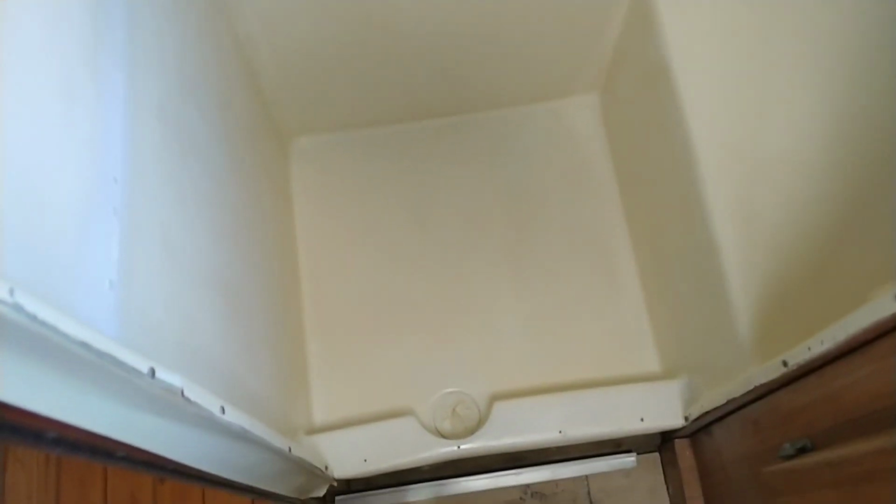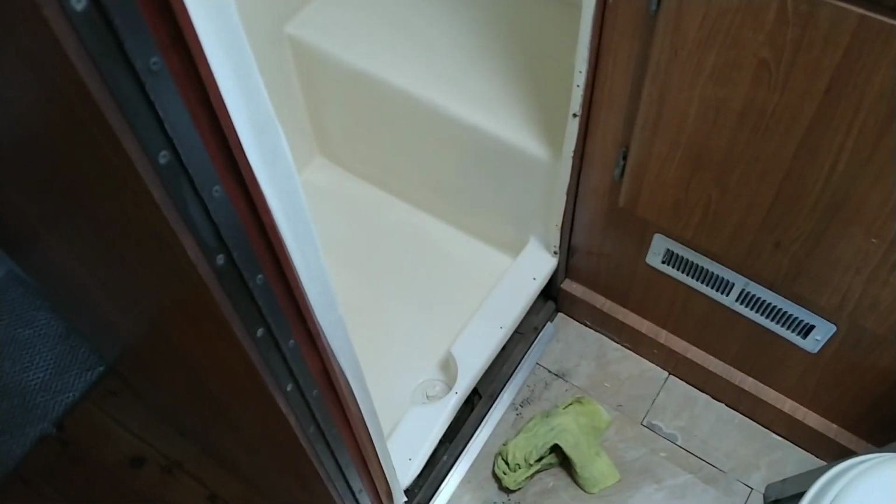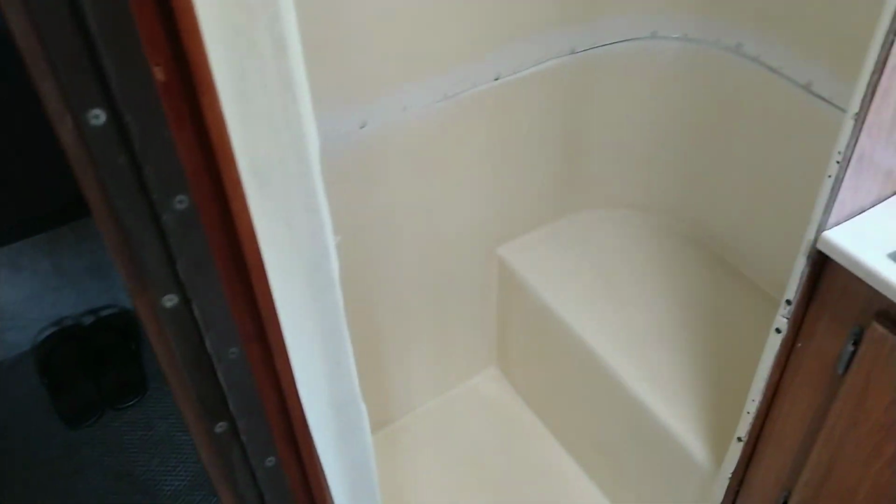So it's all sanded, it's all taken down. I put a little bit of white paint in places just to see what it would look like. So it's gonna be nicer. It's gonna be totally white instead of this weird yellow color, which I don't really like, but it's gonna be white anyway.